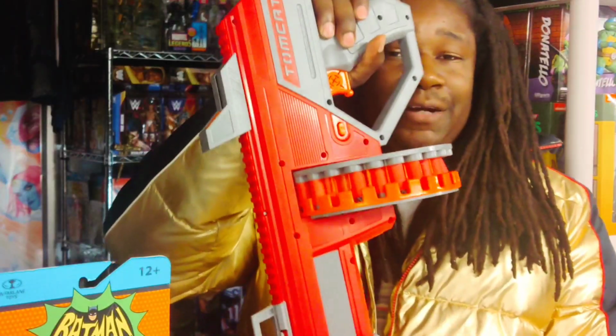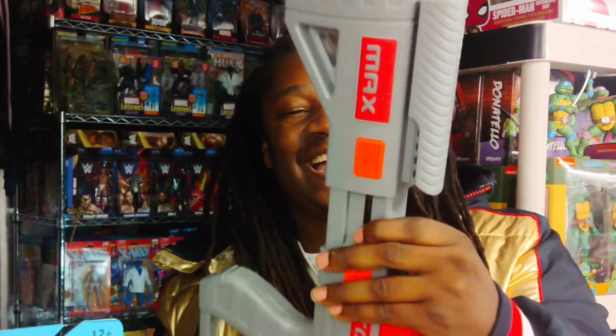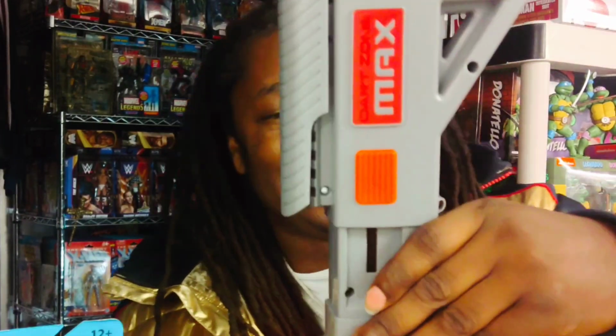But this thing shoots very hard. I would not want to be caught in the crossfire of this Dark Zone Tomcat. Beautiful. Check out that stock. This is a beautiful blaster.